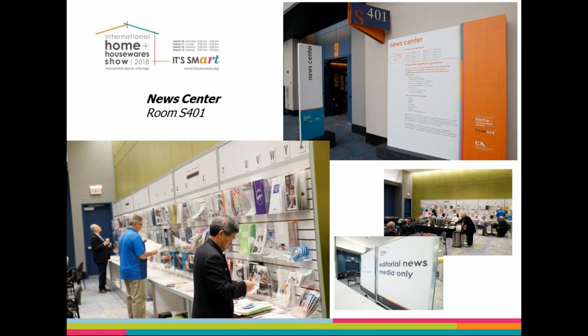We don't get to McCormick Place. We don't take over the building until the Monday before the show, so please do not ship them before that. You want them to arrive from Tuesday to Friday before the show. You can also drop them off to us in the news center when you come to set up your booth.